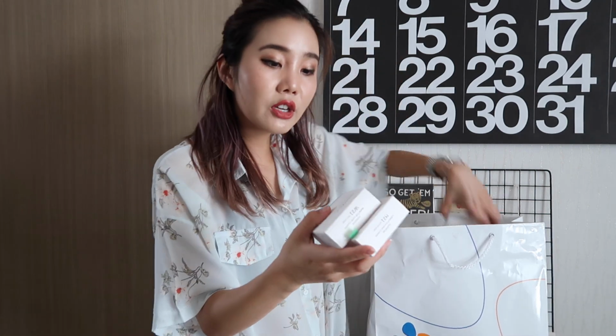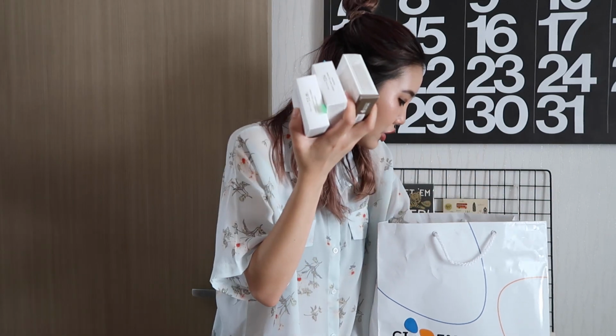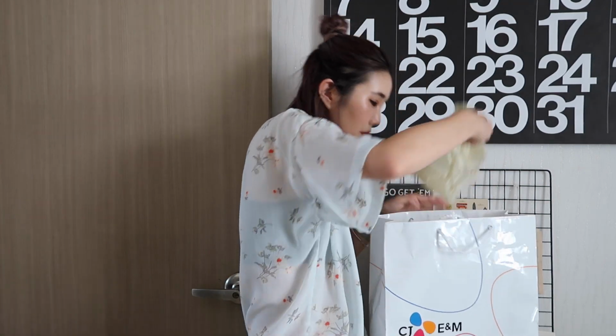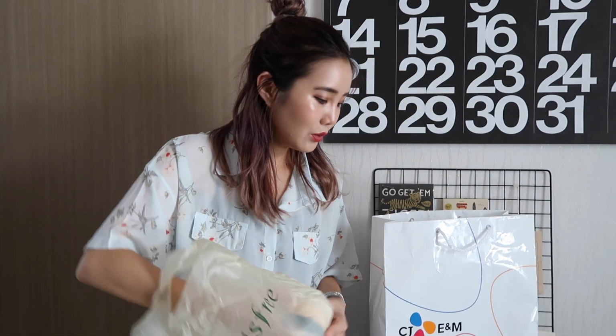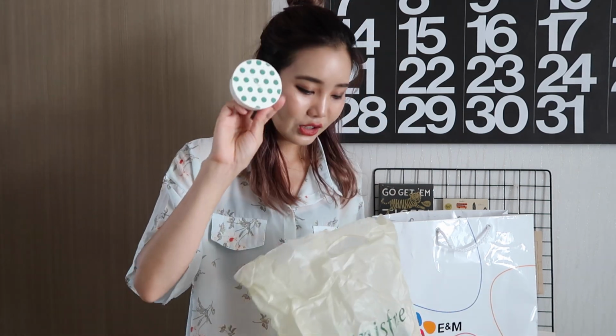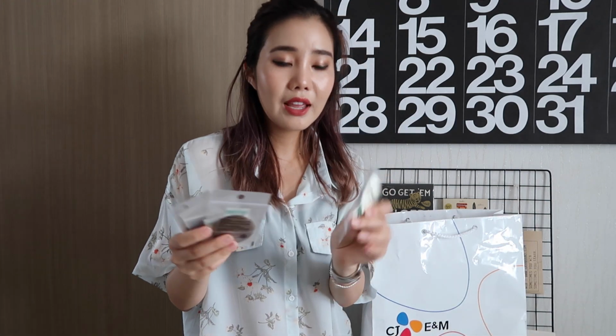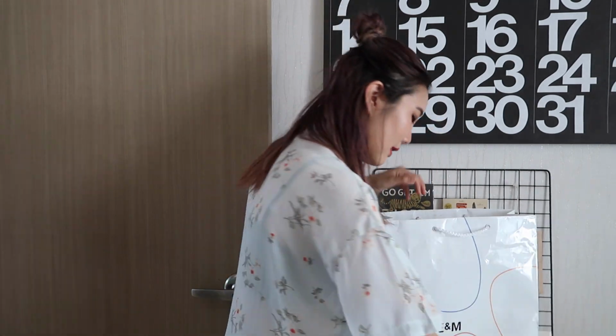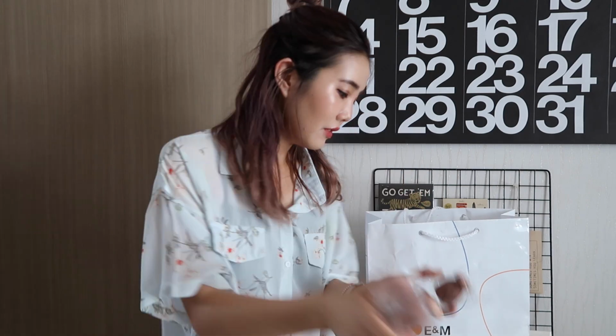Here we have their cover cushions, their Aquafit cushion. They sent me some of their cushion cases. Super, super adorable. Some of their puffs. I learned that the blue gives a dewy finish and the brown gives a matte finish, if you didn't know the difference. Here we have the pore clearing clay mousse pack and the cover stamping puff. Thank you so much, Innisfree.